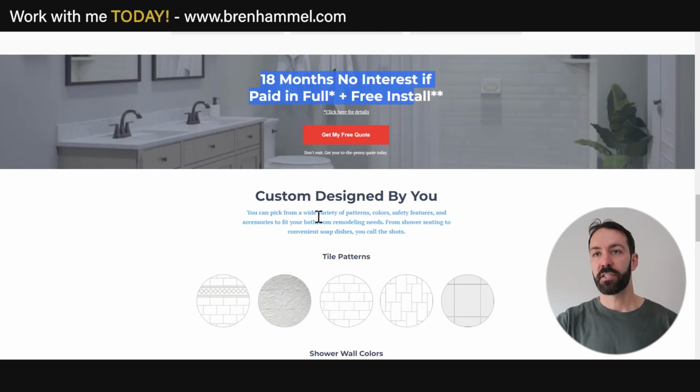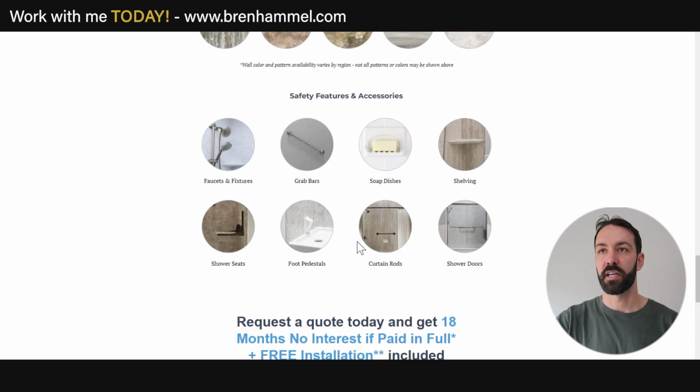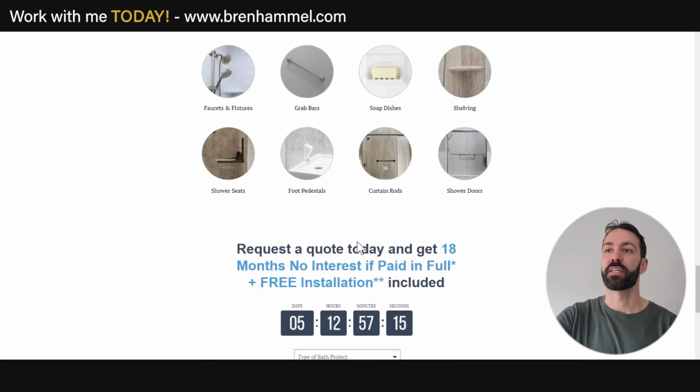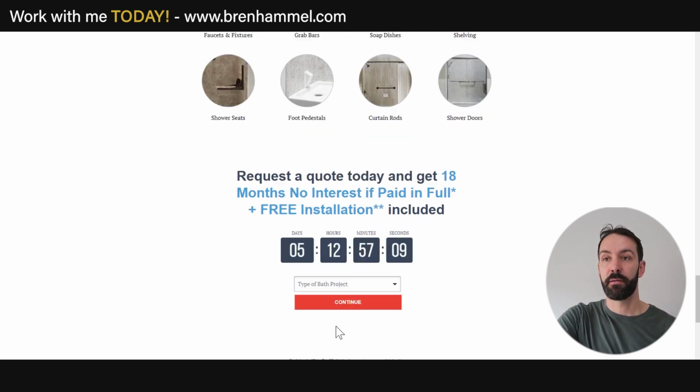But custom designed by you, well, obviously. And then we see some tile patterns, some color palettes and walls and stuff. And then we've got safety features and accessories, things of that nature. Then we've got the element of urgency back with the timer. And then we move into that multi-stage form.